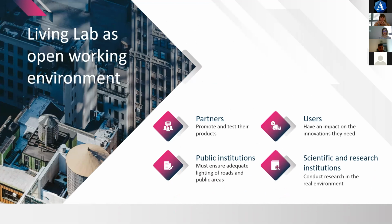So partners can promote and test their products. Users have an impact on the innovations they need, so they can evaluate and give to the partners feedback on tested solutions and on innovations they would like to deploy in the environment.